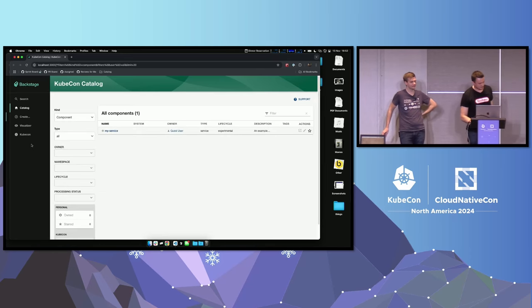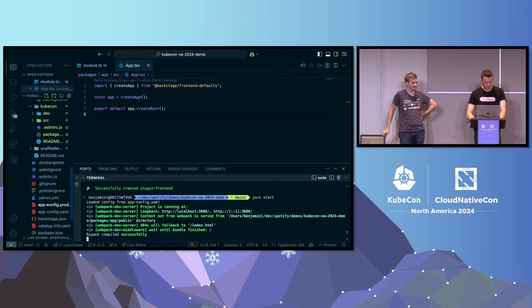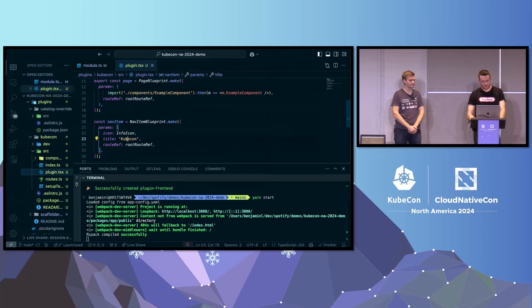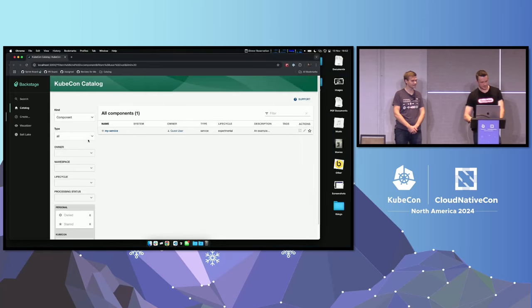Yes, so now we have a little sidebar item with our KubeCon item in there. I'm just going to show you that this is actually a real demo by changing the text of this KubeCon to, let's do Salt Lake, save that, and then go back. Can we see that it says Salt Lake?